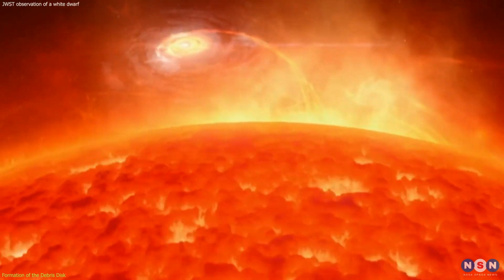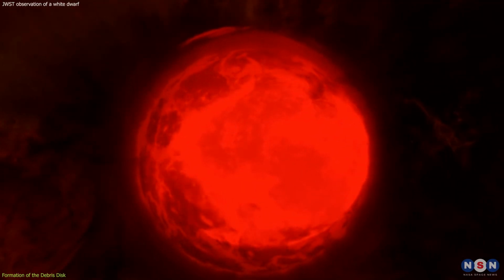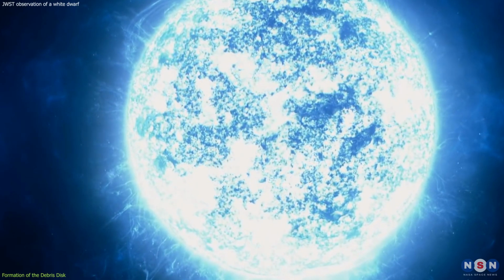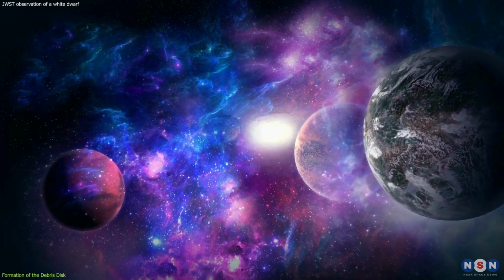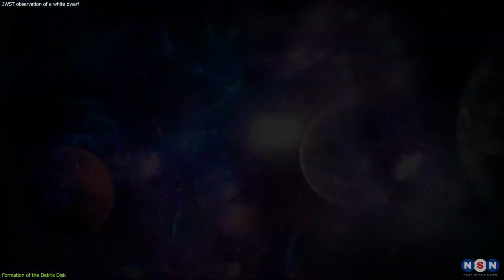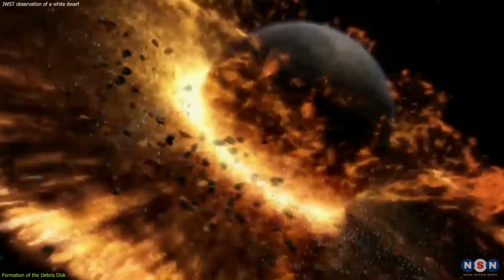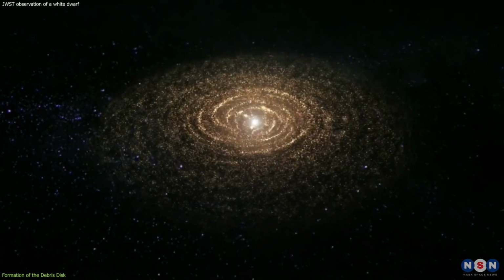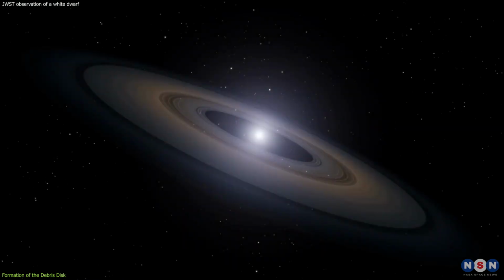As it aged and ran out of nuclear fuel, it expanded into a red giant and engulfed some of its inner planets. Then it ejected its outer layers into space and became a white dwarf. The remaining planets moved into new orbits due to gravitational interactions with the star and each other. Some of these planets may have collided with each other or with smaller bodies, creating a cloud of debris around the white dwarf. The debris gradually settled into a disk due to gravity and collisions, and the inner part of the disk was heated by the radiation from the white dwarf, while the outer part remained cold.